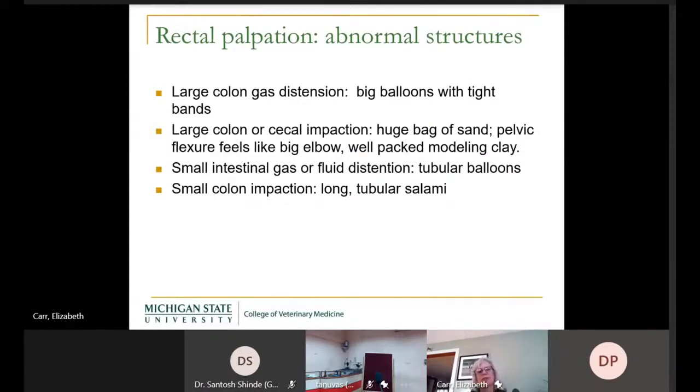Again, abnormalities you might feel are large colon gas distension. You may feel impactions of the large colon or cecum. They tend to feel like, if you can imagine modeling clay being packed into a bag. If it's softer, you may be able to break it up with your fingers, but if it's a very hard impaction, it really feels like clay.